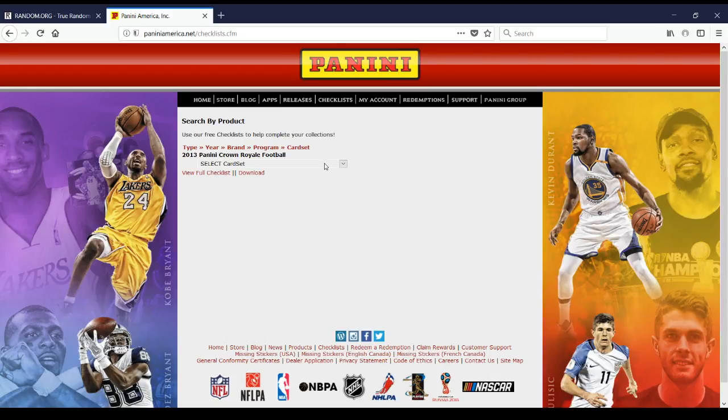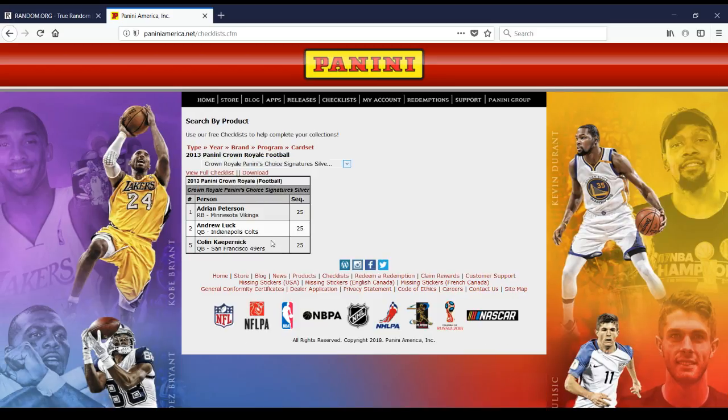All right, our Andrew Luck is Crown Royal Panini's Choice Signature. That is a mouthful. And these all say blue and gold and whatnot. We don't want that. We just want, oh, it does say silver. Huh, I missed that part. So Andrew Luck is going to be numbered to 25. So good news there for the Indianapolis Colts. We just have to hope they still have that in stock for you.